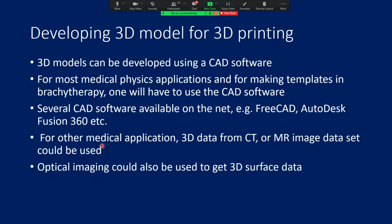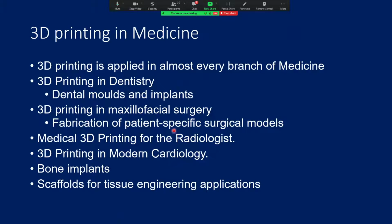For other medical applications, the 3D data can be taken from CT or MR or even PET CT or PET MR. But this is relatively difficult compared to using CAD. CAD, if you learn, you can use it, but here you have to extract the model that you want. I will show you one model that I made, but I made it easier with some software. And the other method to get 3D data is optical imaging. I'll talk about this a little later, that you can get the surface data by optical imaging. So you know how to get the 3D data. Now you can use either CAD software or CT data or optical imaging, and then you have to convert it into the code that is printable by the 3D printer, and then the 3D printer prints it.